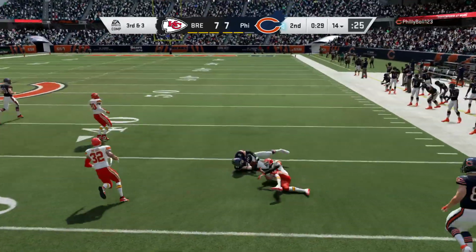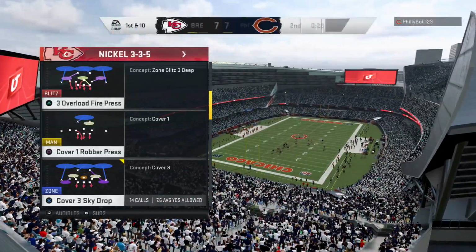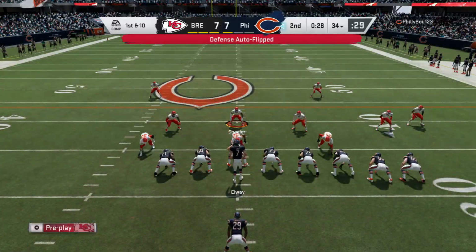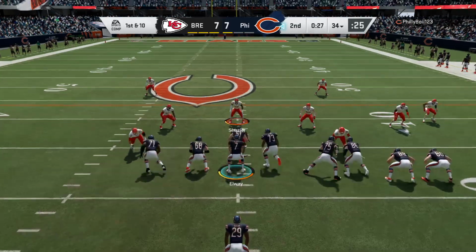And he connects with Ertz. And he gets this one just shy of the 35 to the 34. Now the Bears are going to use the second of their timeouts as they stop it with 28 seconds to go in the first half of play.